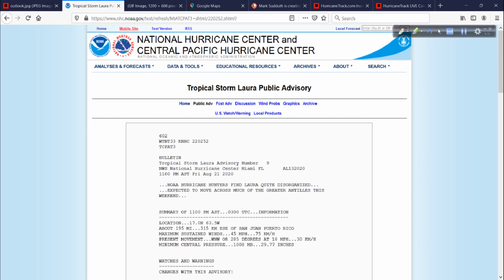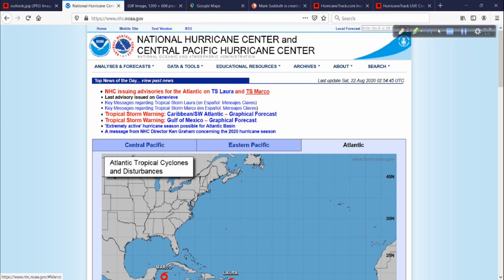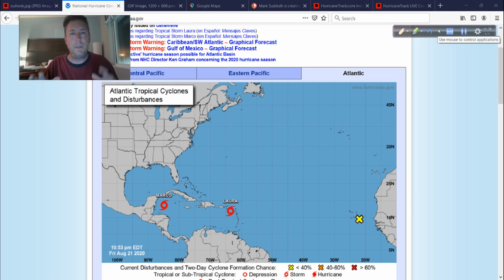Just not a lot going on in terms of major changes, except that Marco is now named instead of being TD14. Both of these systems are expected to move in the general direction of the Gulf of Mexico in some form or fashion. Where they end up, huge question mark that nobody knows the answer to just yet. And there's been a lot of talk on social media, very inaccurate talk about these two merging and creating some kind of a superstorm. Doesn't work that way.